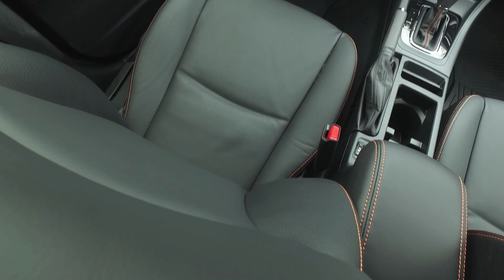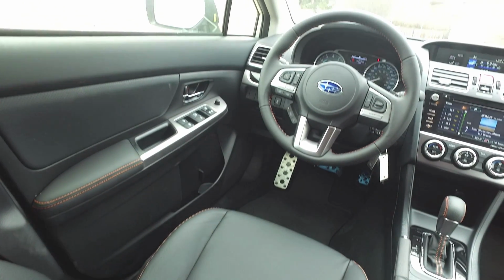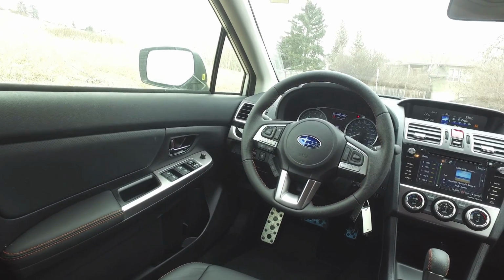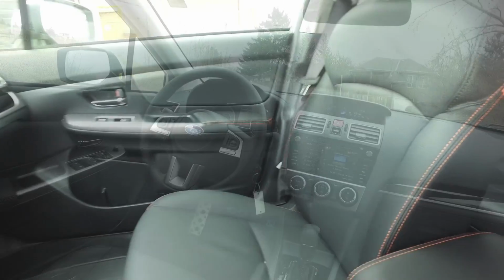Here in this limited trim, which starts just shy of $30,000, we have very tough leather seating surfaces. I like this leather for this car. It doesn't feel like it's going to nick up really easily, and since it is a more outdoor-minded vehicle, it's a good choice.